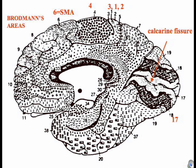Let's look at the medial wall. What jumps out at you here would be the area 6, SMA, on the medial wall. Now here there's no PML. We can just see SMA on the medial wall. So remember, there's a planning area on the medial wall, because the medial wall is going to get its blood supply from the anterior cerebral, while the lateral wall is going to get it from the middle.